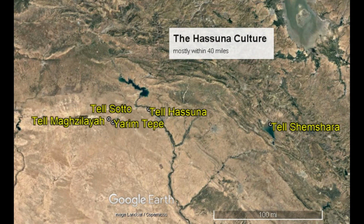The proto-version was found at Tel Sodo, Tel Magdaliah, and Yaram Tepi. An archaic version was found at Tel Hassuna, along with the final version, which was also identified further east at Tel Shemshara. Notice that these are the facts of archaeology. We must look at the facts before we draw our conclusions.